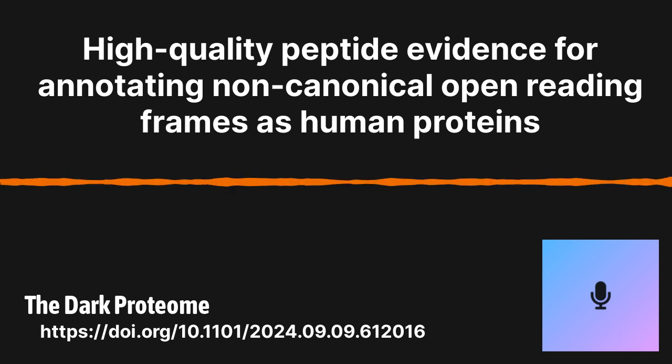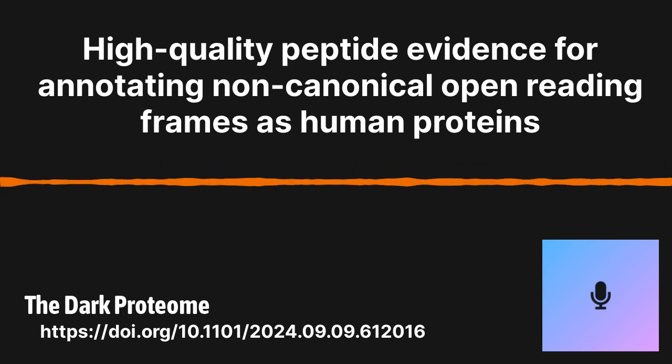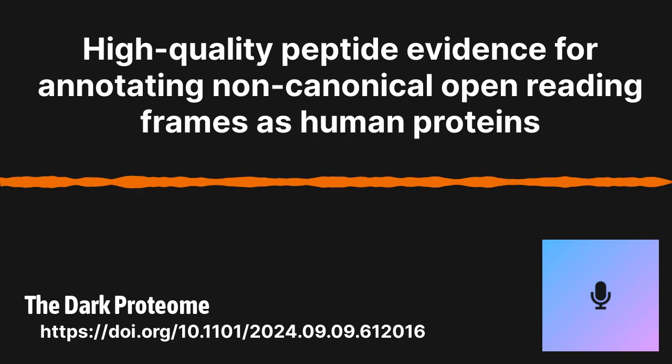Exactly. And most of these NCORFs are incredibly short, under 100 codons. To put that into perspective, the average protein is hundreds of codons long. Wow. So it's no wonder they were overlooked. Yeah. They're like these tiny needles in a giant haystack. So these microproteins, they're tiny but mighty, right? They are. This research that you sent me, it seems to be a big deal in the NCORF world. It is. What makes it so special?